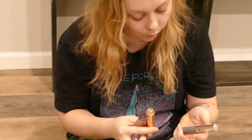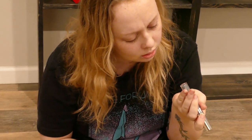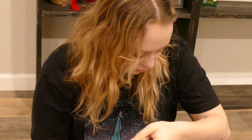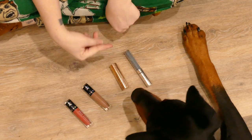Colourpop Nude and Boy, and then we have a second Colourpop in Petite Flower. I thought this was Marshmallow. I don't know, it's the gray one. So, alright, oops. Choose one. Let's choose one.